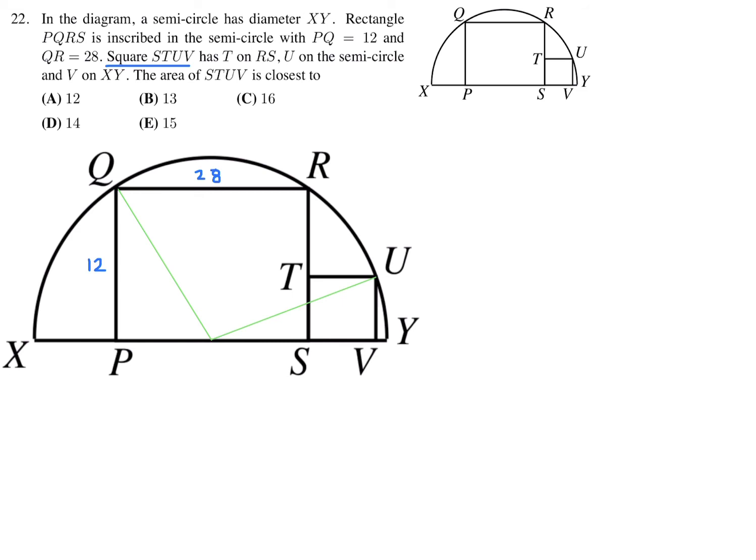Well, let's see here. I said I wouldn't need to draw any more lines, but I think I'll draw just one more. A line from the center all the way to the top like that. And the only reason I did that is because that chops QR into halves. Okay? So that means this is 14 and this is 14. And very similarly, since PQRS is a rectangle, this is 14 from here to here, and this is 14 from there to there. All right? Okay. All right, I think this should be pretty straightforward.